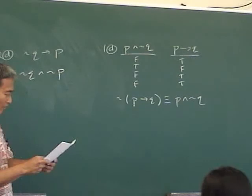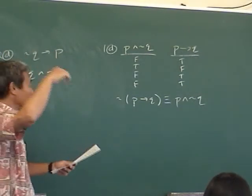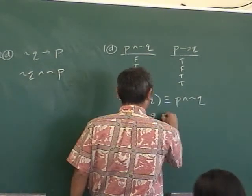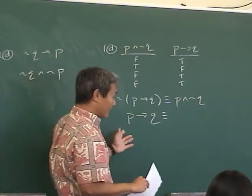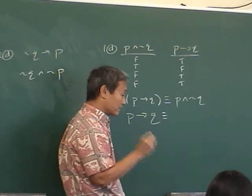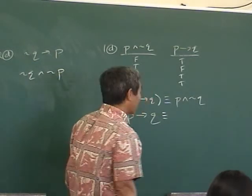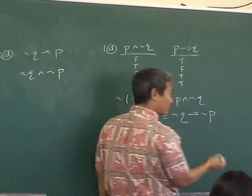Okay, what about 3 and 4? Wait a minute. Let me ask you, what else did you learn? After doing the homework, this is what you should have learned. Any conditional statement is logically equivalent to its contrapositive, not Q implies not P. That's super important too.